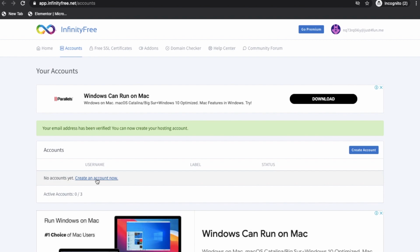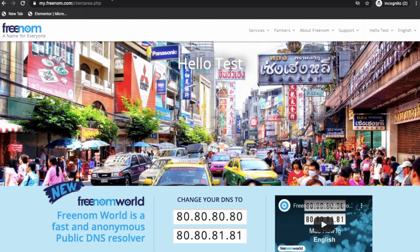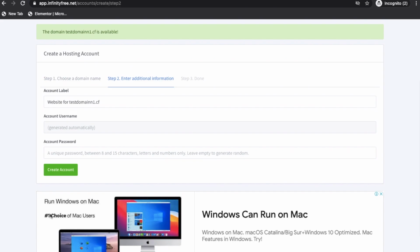So to do that, create a new account. Just go to custom domain, enter your domain name. So just copy your domain name from here, my domains, and this is your domain name. Just copy it from here and paste it here. Search domain, and here you will find the domain name is available. Just enter a password and create account.